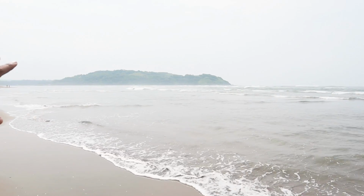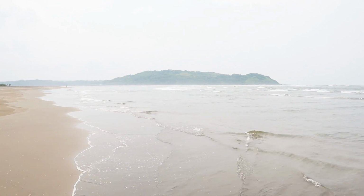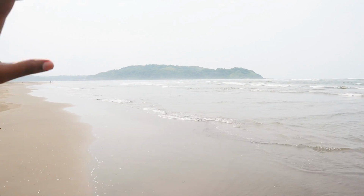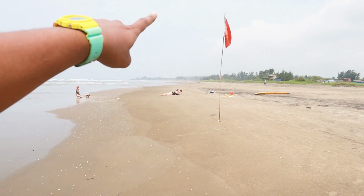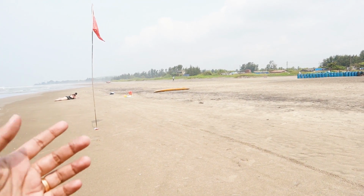As you can see over there in the distance, that side is Siolim, and it's a really nice place to go out that side also. If you're looking for cheap accommodation in Goa, for a long-term stay, that's the place to stay. In the distance over there is Mandrem, and lots of other beaches.